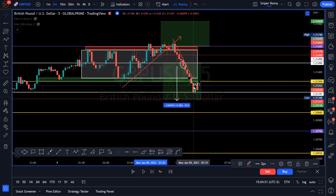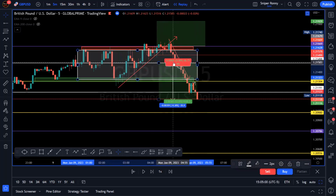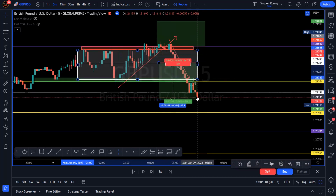And there it is. So it pushes down and it comes up to retest this zone right here. And it continues to push down a little bit further, where this move from right here all the way coming back down, you can see it's about 36 pips on GBPUSD. So this was one of the sells we took.